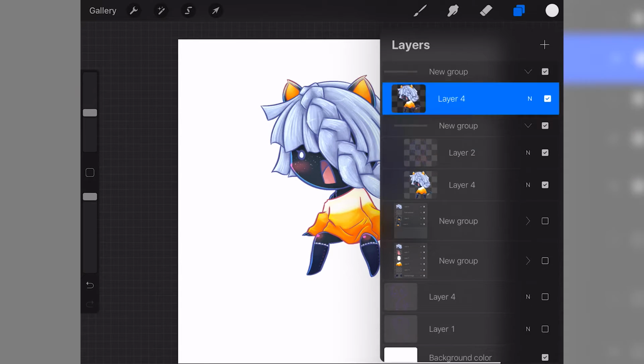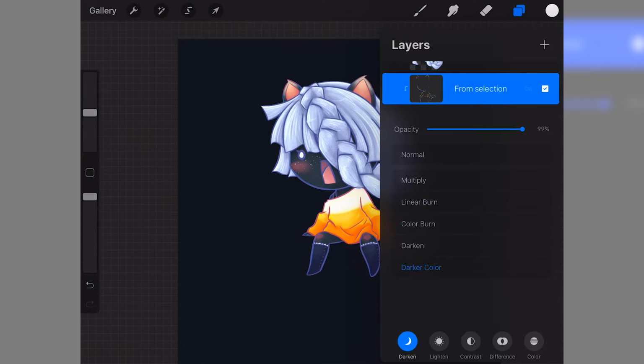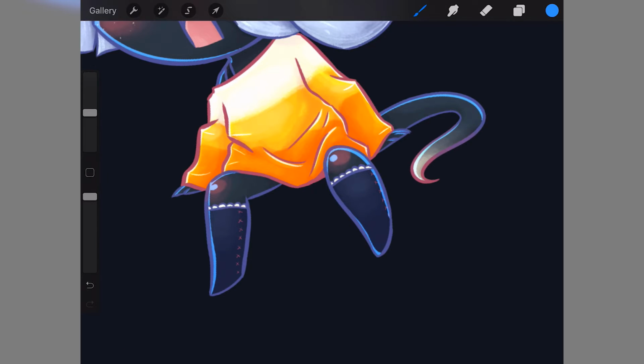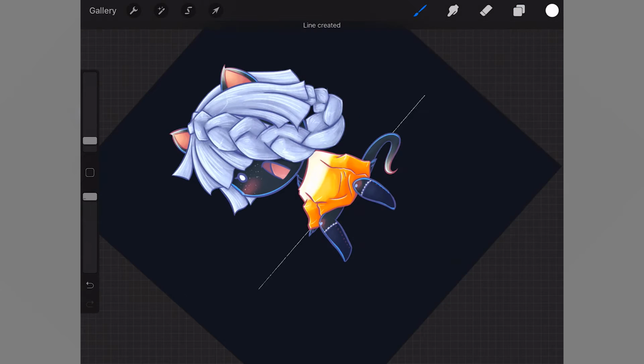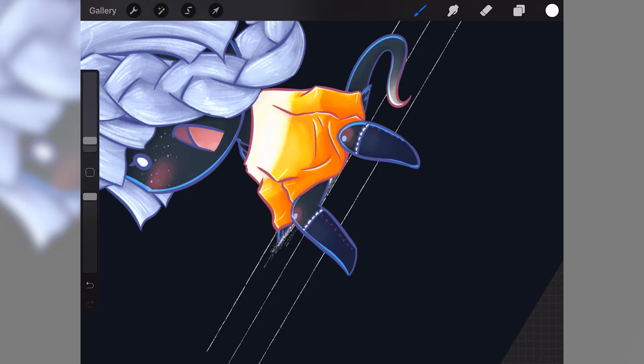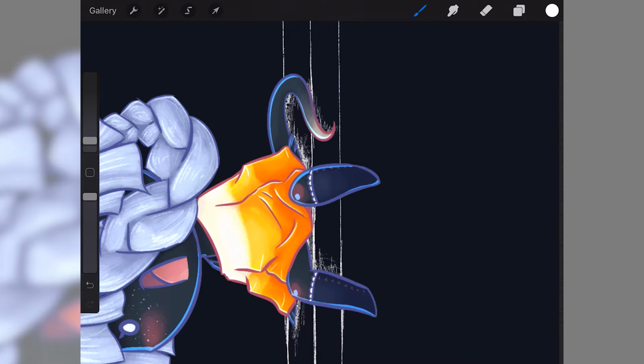And then next I started going into the background. So I generally tend to like to keep my backgrounds really simple because I like my characters to be the main focus. Plus I'm kind of meh about backgrounds. I don't dislike them, I just kind of feel weird. But the background I wanted to be kind of scribbly and sort of grungy looking since the character is so clean. I thought I would add a really cool little contrast to it.